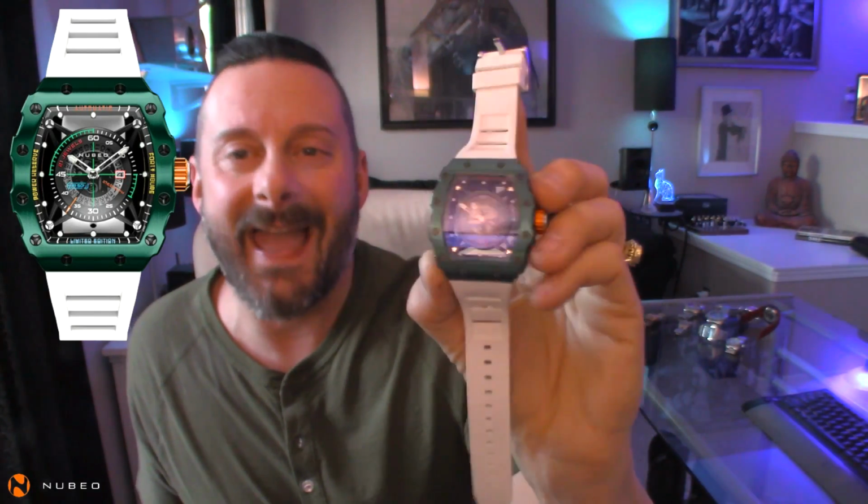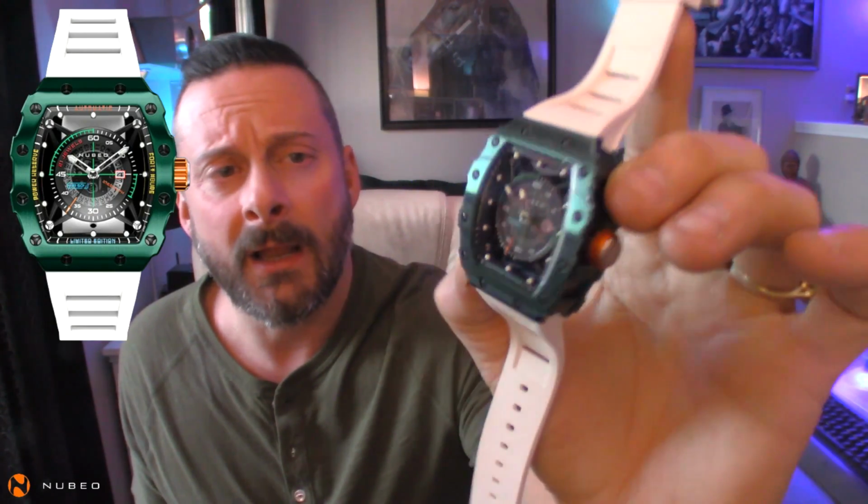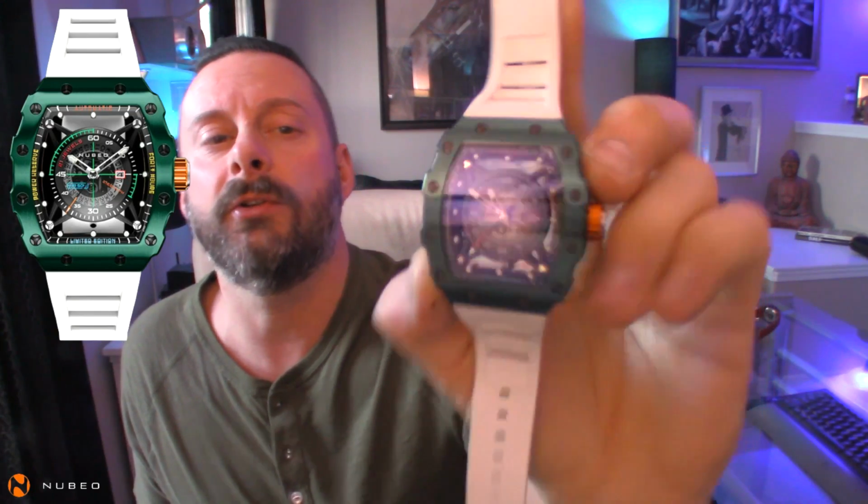I love the green. It's almost like, I use the word anodized. I don't believe you can anodize stainless steel, but I'm not really sure. Correct me, I'm not sure, but it has a green anodized look, right? It's what aluminum would look like if it's anodized. So again, you have the white silicone strap.